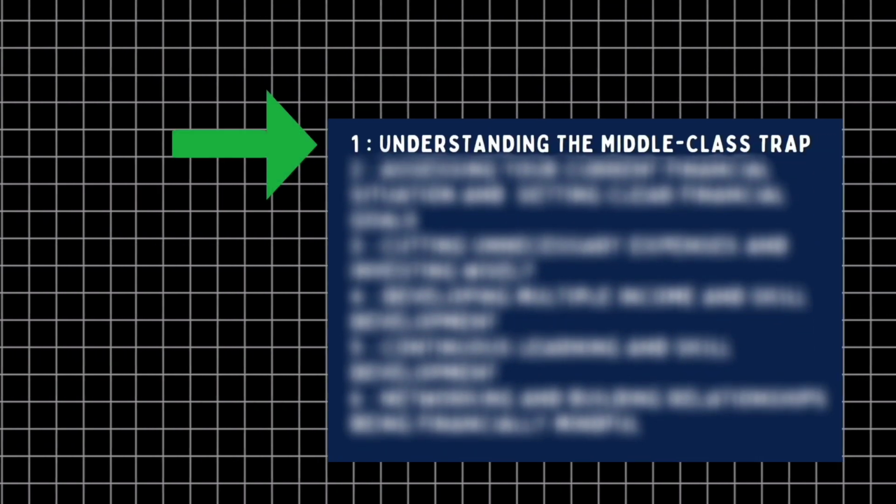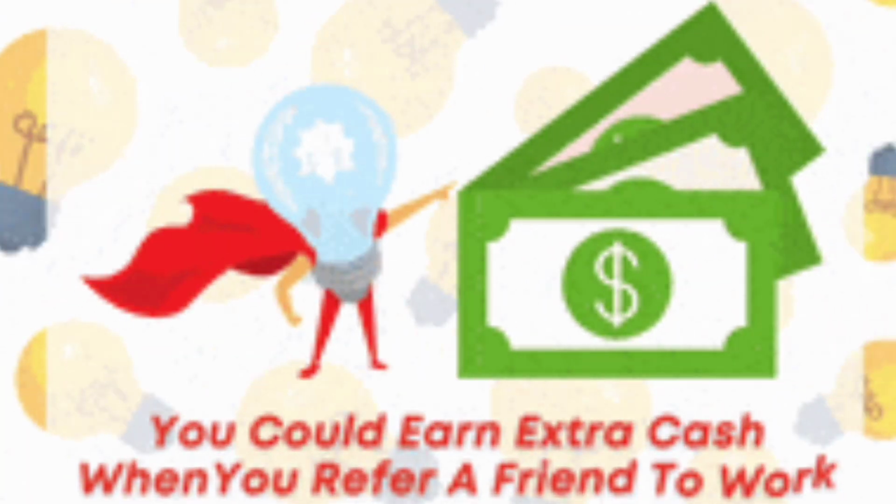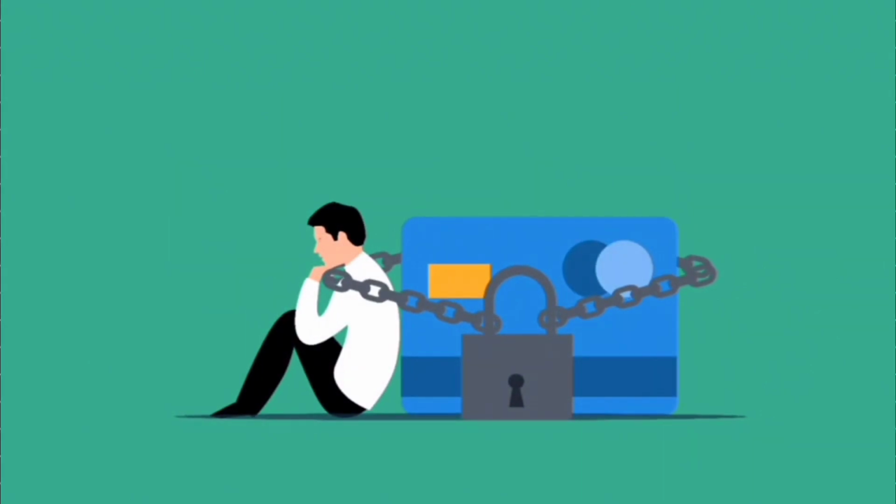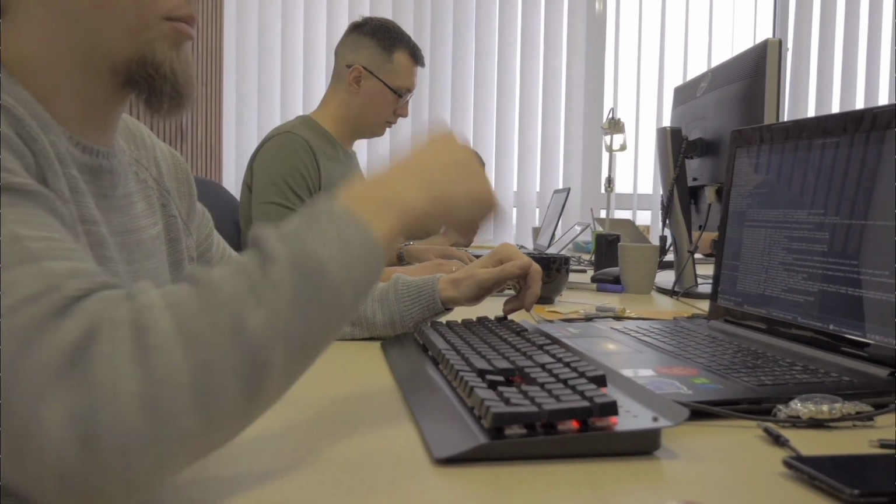Understanding the middle class trap. Before we get into the solutions, let's briefly talk about what the middle class trap is. It's that feeling of being stuck, working hard, but not seeing significant financial progress. It's time to break free from this cycle.